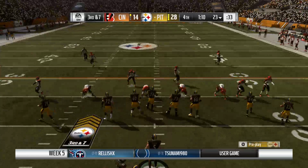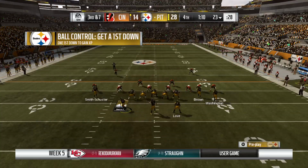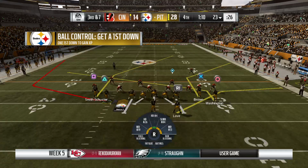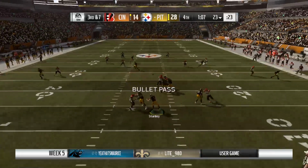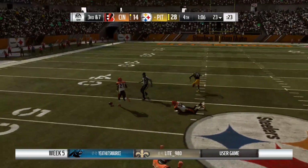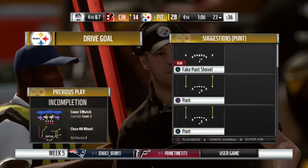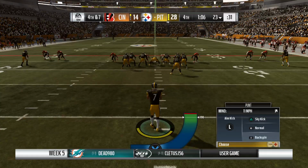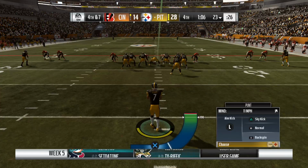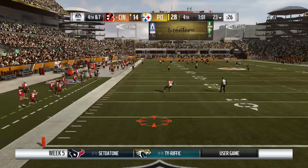Detroit! Detroit! Hurry up, here we go. Green 39. Green 39. From the gun, Stanley. And he bats it away, and it falls down incomplete. Certainly looked like they were getting ready to convert there on third down, but what an effort to get his hand on that one, knock it away, and brings up a fourth down decision. He steps into this one, and this is a rocket.